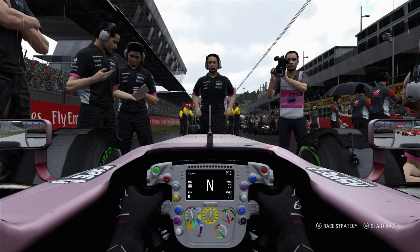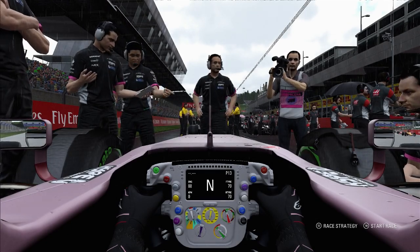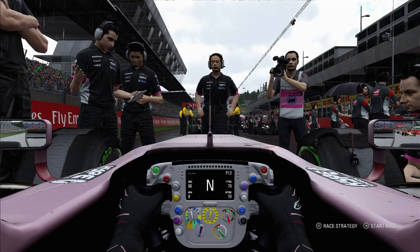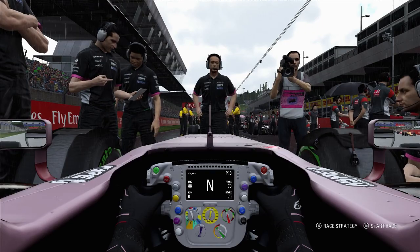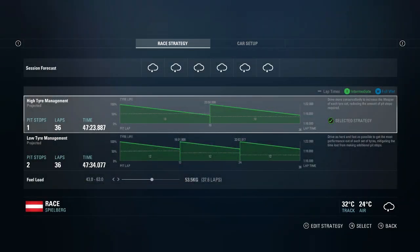Right, so here we are then for Austria for round 9 of the season for the race, and I'm very much looking forward to this one, and hopefully we can try and do a better job than we did in Baku last time out. In terms of the race strategy, as you can see, we're looking at a simple one stop, as there are intermediate conditions predicted throughout the entirety of the race.